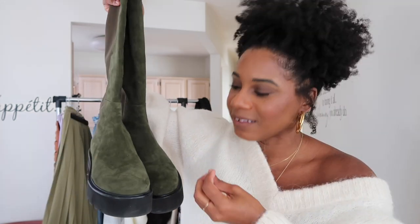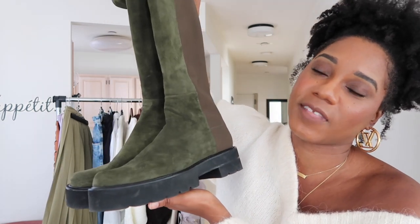These are just great for winter, especially if you still want to wear skirts, mini skirts, baby doll dresses, or shorter length sweater dresses. You could pull these off because it's just like wearing a pair of pants, and they are very, very comfortable. They come in a few different colors. If they are still available, I will link them down below. But again, Stuart Weitzman, one of my favorite brands for boots, especially tall boots.